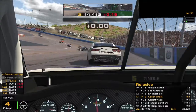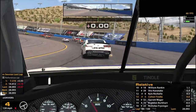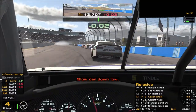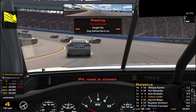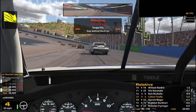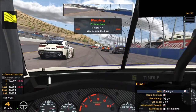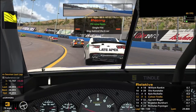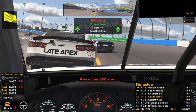I'm just driving hard now, to be honest. We'll see if the tires fall off or not. Crash. Is that going to be a caution? The yellow flag it is. Line up single file. Pit road is closed. Pace car is out. Okay, I'm pitting here. Single file behind car number 6. Pits are closed, unless everybody in front of me does. Pit road is now open. All cross yellow. Pits are open. Prepare just in case that does happen. Can this guy not hit me? Where the heck are you going? 32, car.